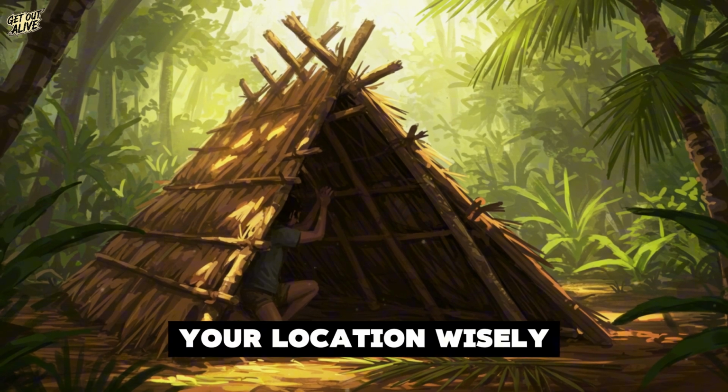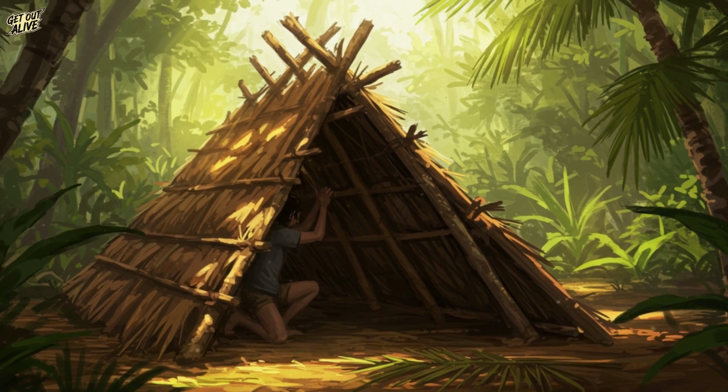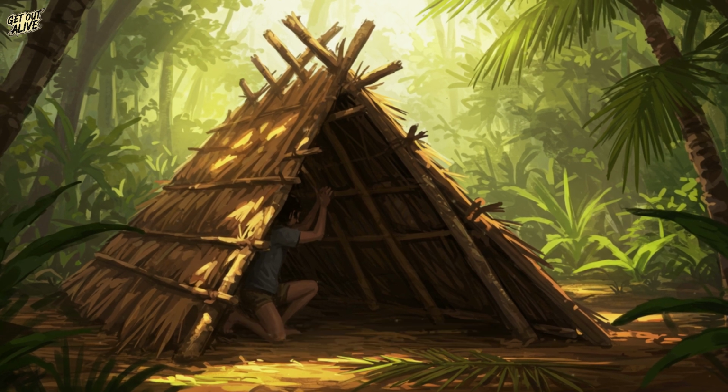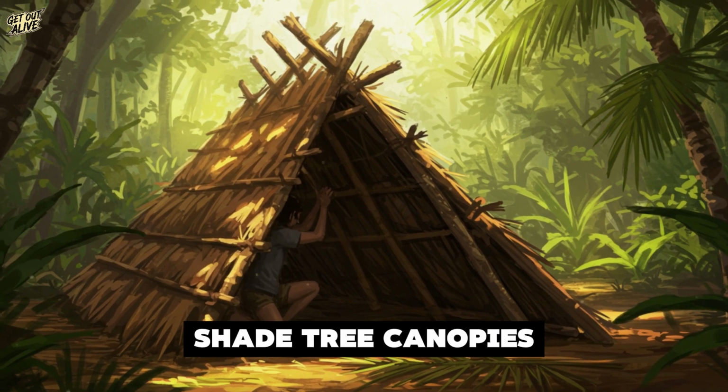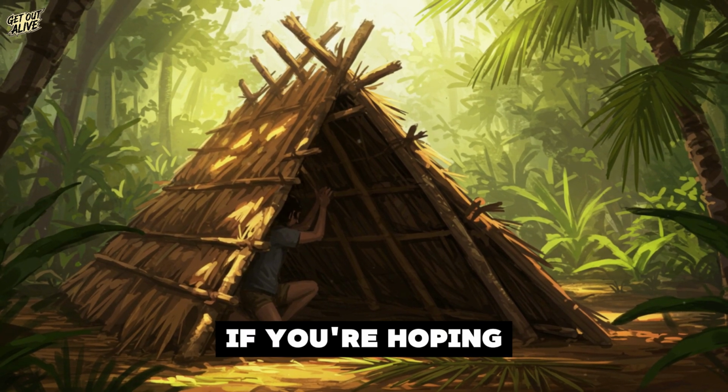Start by choosing your location wisely. Find ground that is flat, elevated, and dry. Stay away from cliff edges, flood zones, or animal paths. Look for natural shade, tree canopies, or large rocks. Stay within view of the beach if you're hoping for rescue.